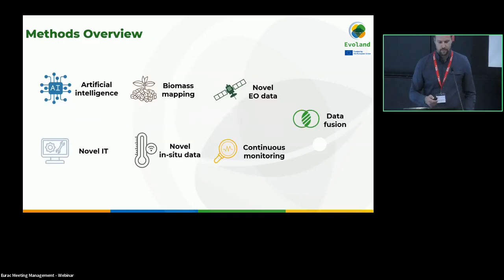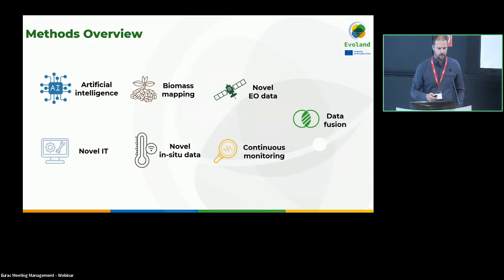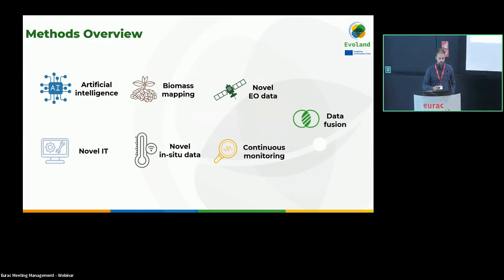So regarding methods, EvoLand will work on innovative method development. We are embedding state-of-the-art AI techniques, working on biomass mapping, continuous monitoring, data fusion, but also integrating novel EU data, novel in-situ data, and everything will be done in an open source way. So all the algorithms will be made open source with particular focus on the OpenGeoHub framework. As an example regarding AI, what we will do is work on state-of-the-art weakly supervised learning, foundation models, super resolution techniques. So a lot of things are happening.